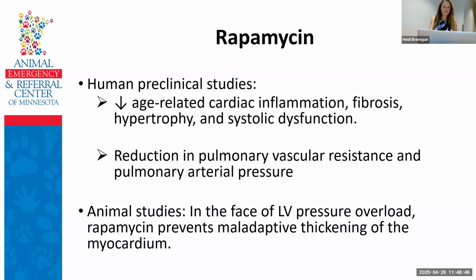In animal studies, so specifically mice, they looked at pressure overload models by banding the aorta on the mice aortas. So that caused a dramatic rapid increase in pressure in the left ventricle. And rapamycin either prevented the thickening of the myocardium when the band was placed, or if they allowed the band to be there for several weeks and they allowed the mice to develop left ventricular hypertrophy, and then they started rapamycin, it would reverse the hypertrophy.